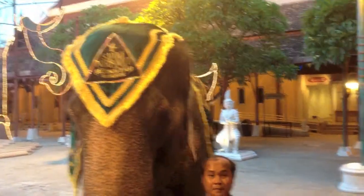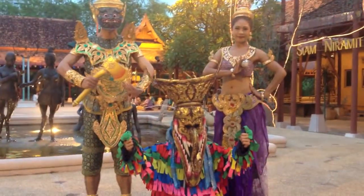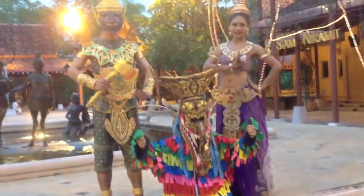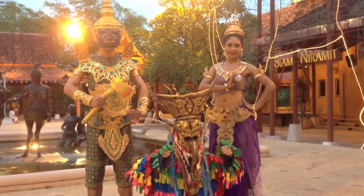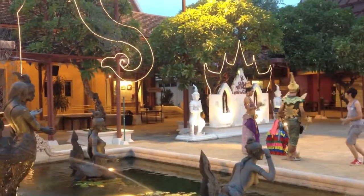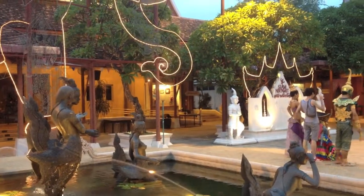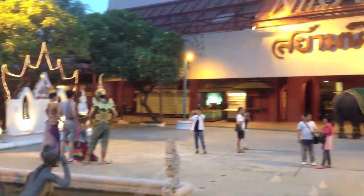Fantastic. At the cultural center, there's a lady who's just waiting, as are some of the acts from the show, and the show should begin at 8 o'clock. At the time, I have just taken a photo of the absolutely beautiful dresses and dress codes. Okay, here we are, just at the nursery. Siam Niramit.